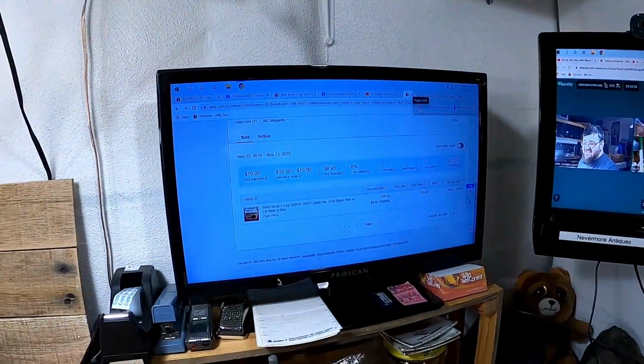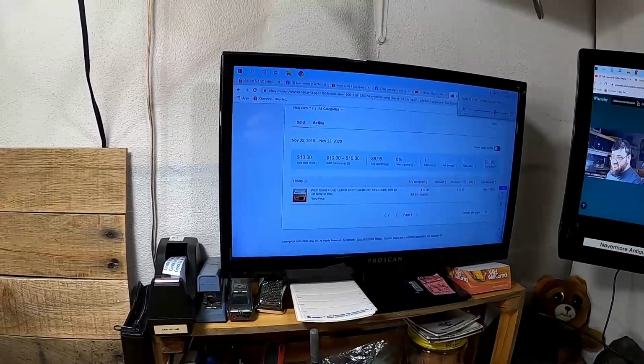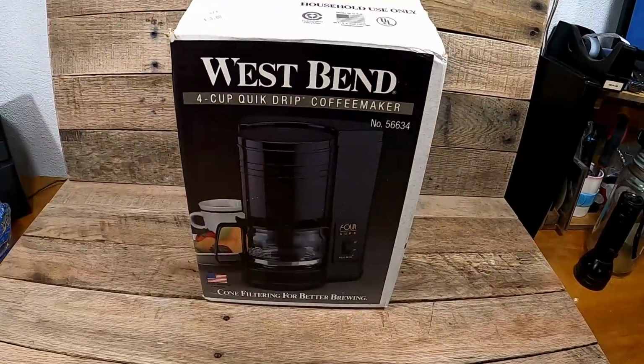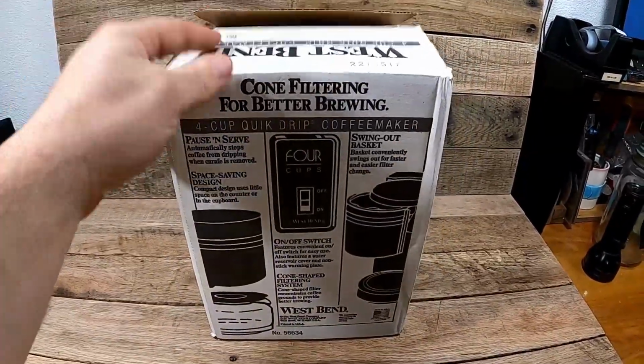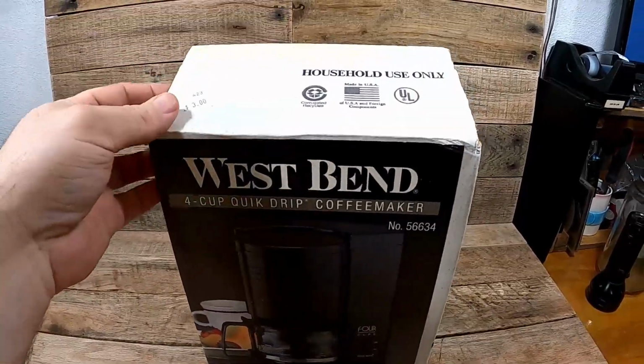Okay guys, it looks like there was a carafe that sold sometime around November 7th for $10. I paid $3 for this. I'm going to probably ask $25 for it, since it is brand new. I paid $3 for it, so I'm going to be able to flip that into $25. Not too bad at all.